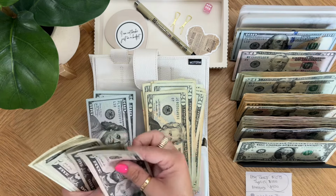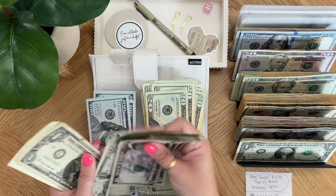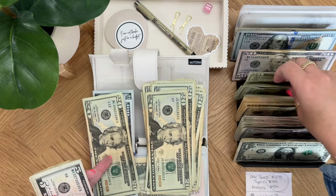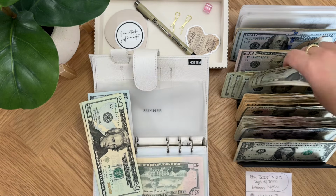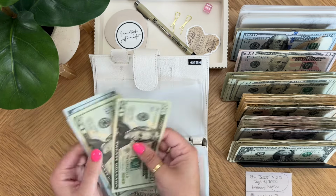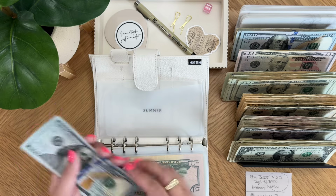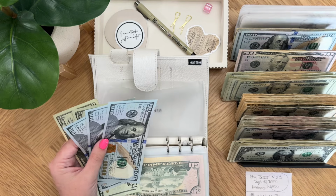5, 10, 15, 20, 25, 26, 27, 28, 29, 30, 31, 32, 33, 34, 35, 36, 37, 38, 39, 40. $40. And because I'm pulling from over here, this is just what I'm going to do. So that's the 40 for all this money. Holy moly. Okay. So we have 1, 2, 300, 320, 340. So $340 for summer. But I want to put this in our high yield savings account.